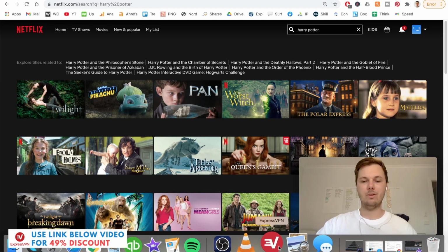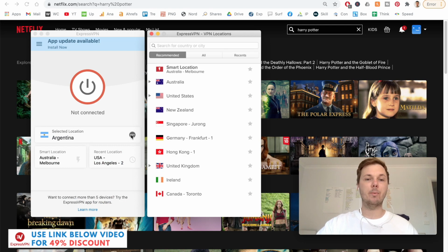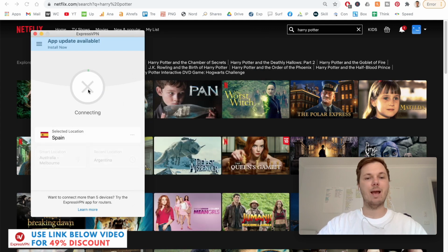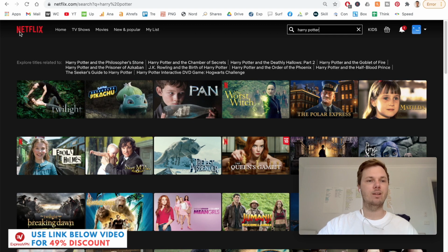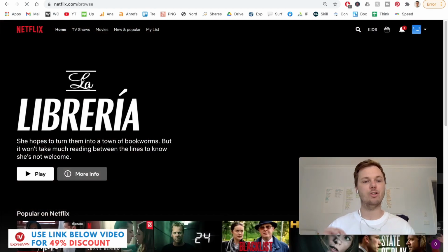So what I'm going to do now is again go and open up ExpressVPN. And in this instance, I'm going to connect to the Spanish version of Netflix. So I'll go and type in Spain, click on that location, and press connect. And this will go and automatically connect me to the fastest server in the Spain location. And once that's highlighted in green, I can go back to the Netflix home using my Argentinian Netflix, which I saved around 70% on, refresh the browser, and this will load me onto the Spanish version of Netflix.